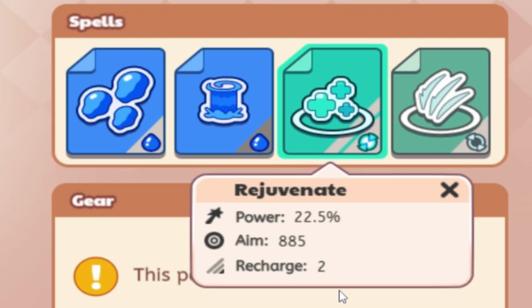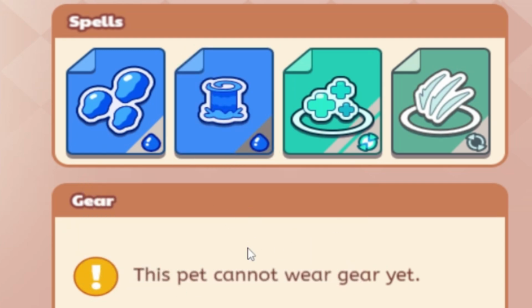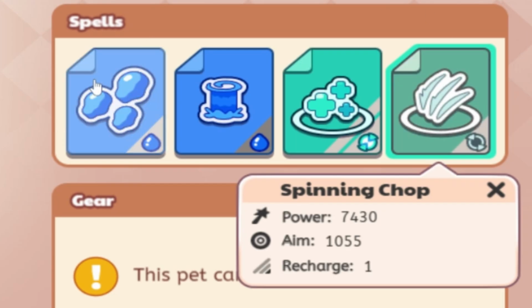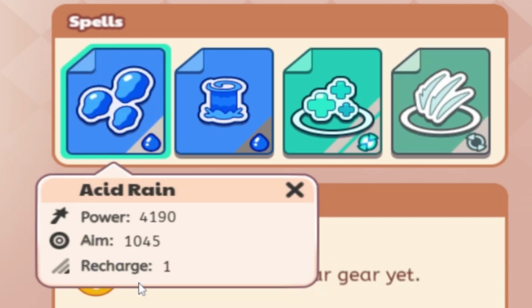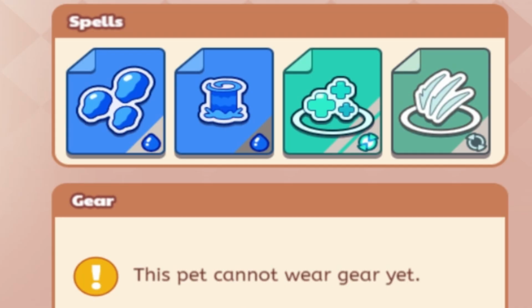Rejuvenate is pretty good. The only thing I don't really like is that recharge. And then Torrent, we're only going to be able to use once in a battle. So overall, not really seeing anything super terrible about this pet, but nothing too good about this pet at the same time. I just would have wanted a single at this point. Instead of having a multiple, maybe give us a single, and then I'd maybe get behind this pet. But because we're going to need to infinitely cycle between Spinning Chop and Acid Rain since they both have a recharge of 1. And Torrent's going to be nice to have, but again, with this recharge of Never, we're not really going to be able to use that much. So overall, spells are okay, so it looks like an okay pet for right now.